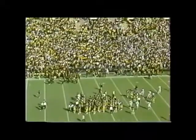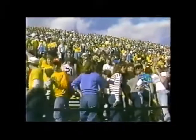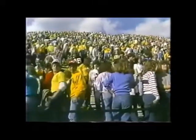We'll be back right after this. For an orderly exit right away from Kinnick Stadium at the conclusion of their program. Thank you very much.